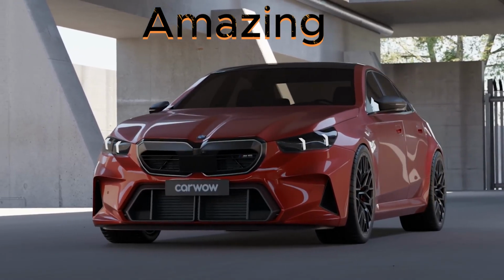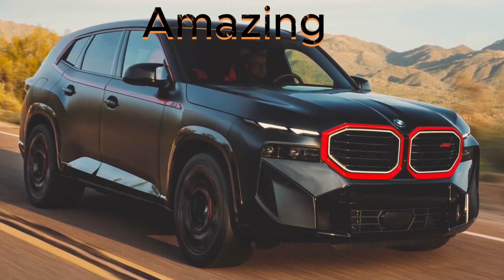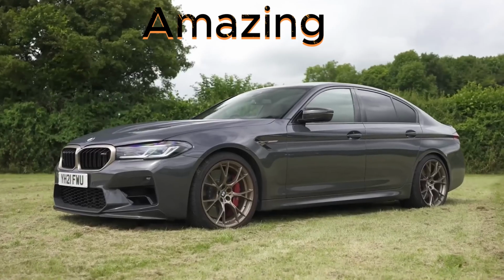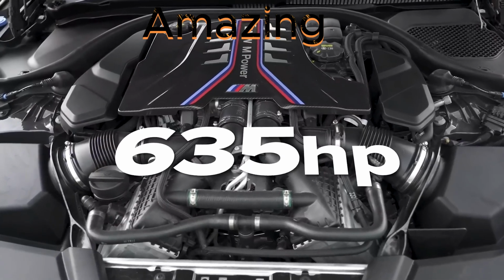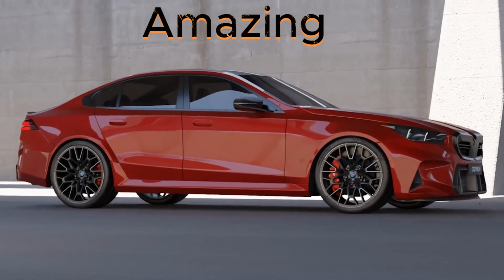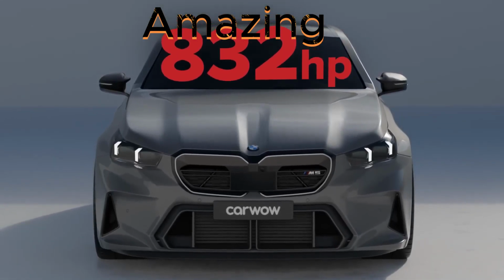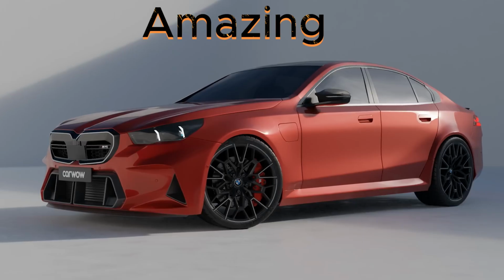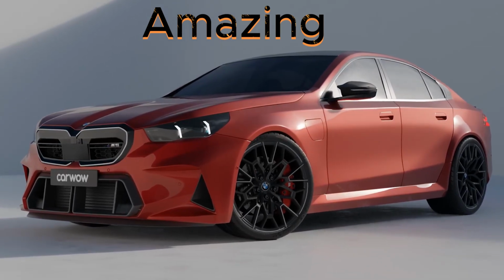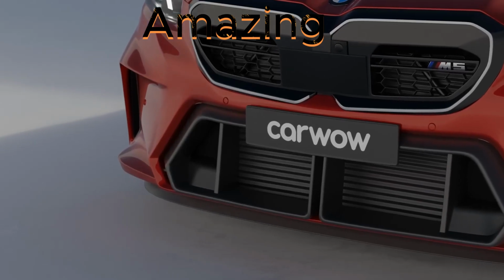What about future competition or CS models? You see, BMW could replace the Label Red's 585 horsepower V8 with something even better. I'm talking about the 635 horsepower V8 from the M5 CS. Now combine that with a 197 horsepower electric motor and you could be looking at an M5 with around 832 horsepower. That would make the new G90 the most powerful M5 ever by miles. It would also be the most powerful BMW road car of all time.